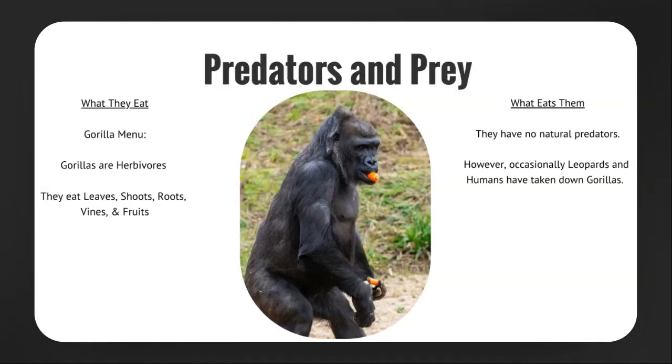Nothing really eats them. They don't have any natural predators. However, occasionally, very occasionally, leopards will be able to take down a small child gorilla, like a baby or a young adolescent. And humans have been known to, unfortunately, encroach on gorillas' habitat, driving them further north. And occasionally, humans will, unfortunately, take them down.